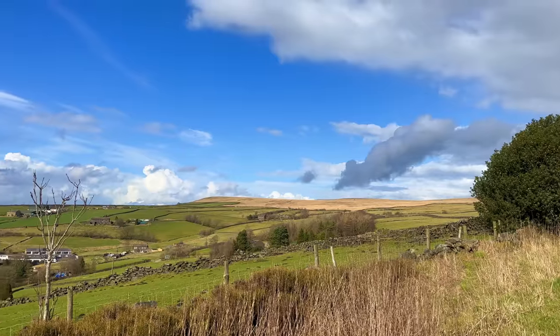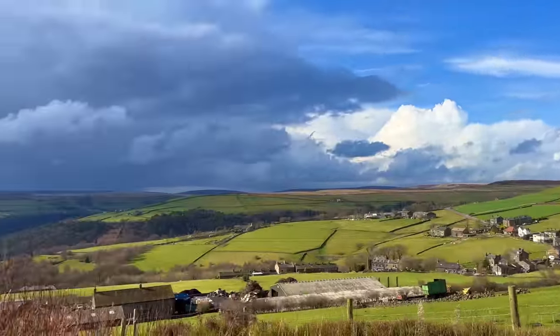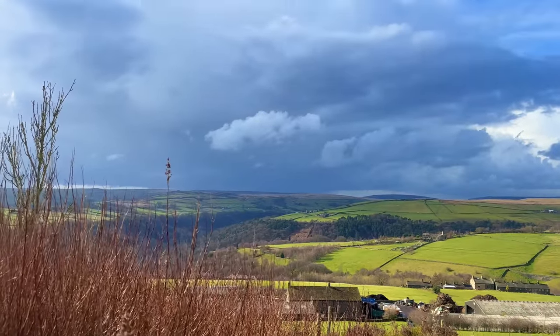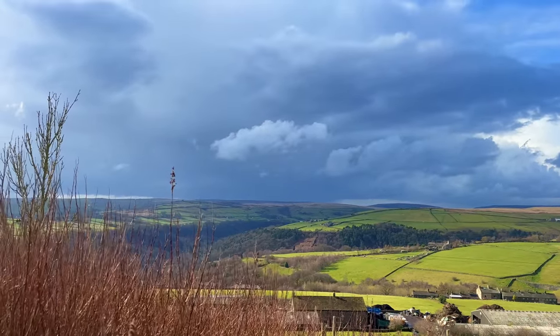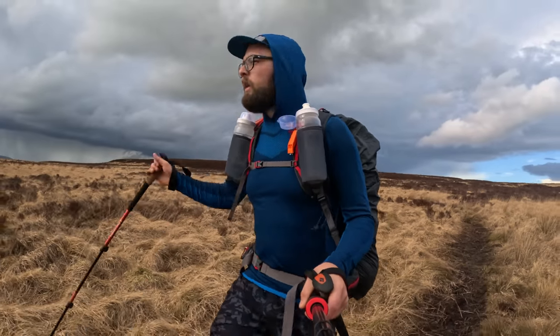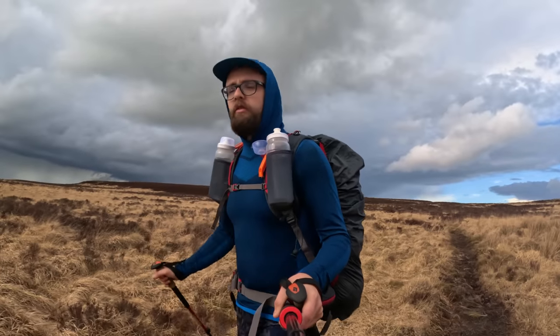Beautiful sunny clear skies now. Oh shit. Not over there, it's not. And I've actually heard thunder. It better not be coming this way. But wind's picked up a bit up here. We're literally getting chased by dark clouds and thunder.